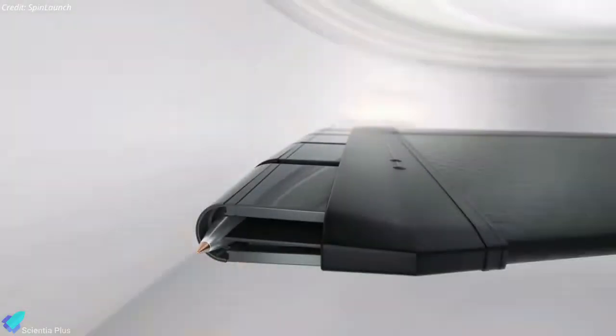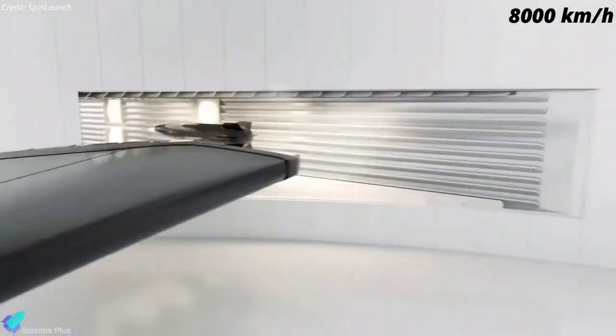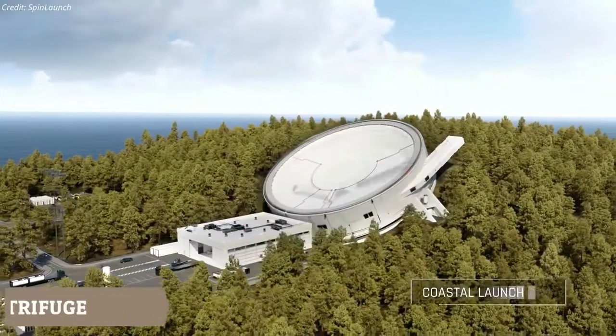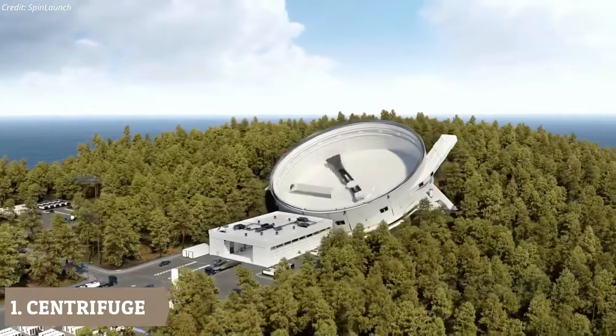The company claims that the centrifuge can spin the vehicle and hurl it to space at up to 8,000 kilometers per hour, and if everything goes according to plan, the device will be able to launch around 200 kilograms into space, with almost all of the energy coming from electric sources. The only problem is that the orbital accelerator does not yet exist and is still under design work.